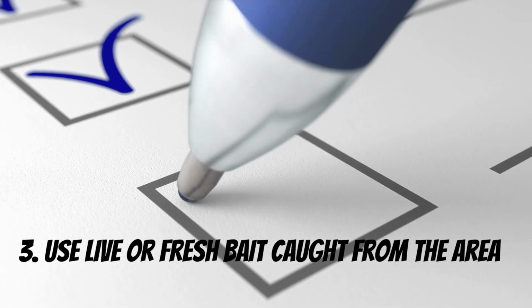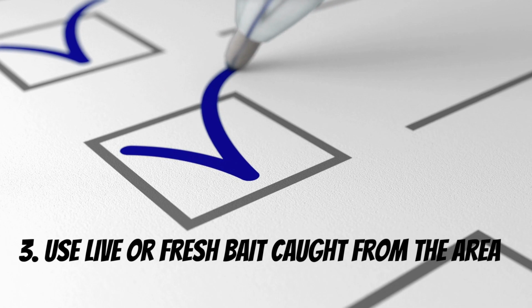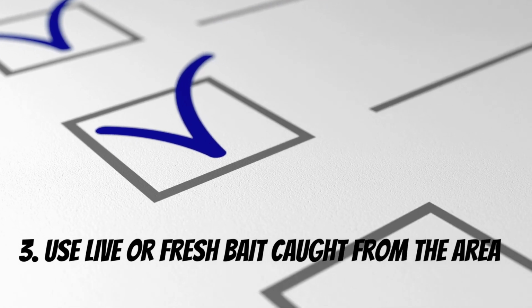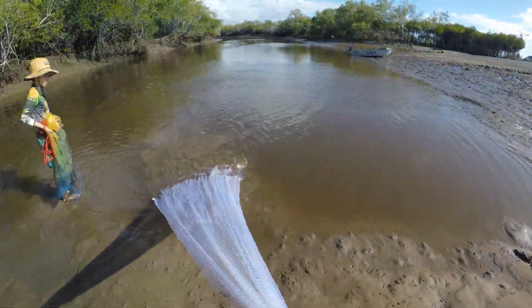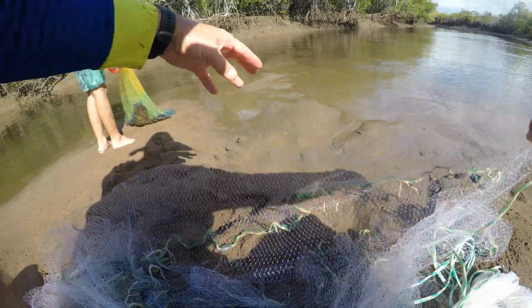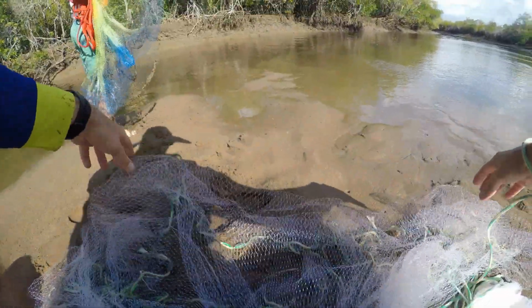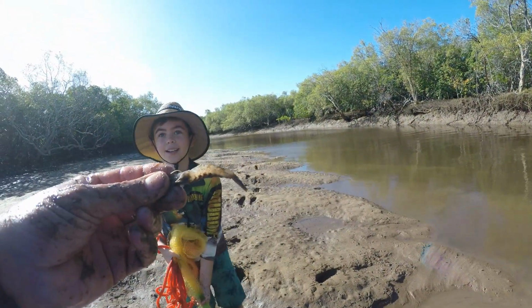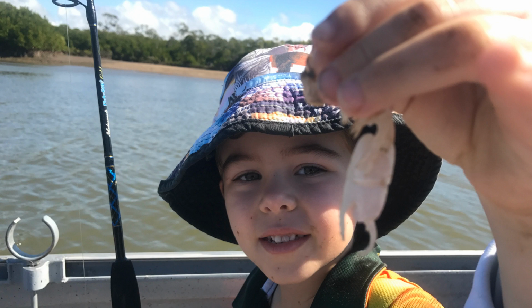Tip number 3, use live or fresh bait caught from the area. If you can, absolutely gather your own bait from the area where you're fishing. It makes a huge difference. I mean, lures, they have their place, but they're probably not the easiest technique for a beginner. You're better off, I think, investing a bit of time and effort into getting a cast net, a yabby pump, and teaching yourself how to use those items to gather fresh prawns, fresh mullet, fresh yabbies, whatever you can.